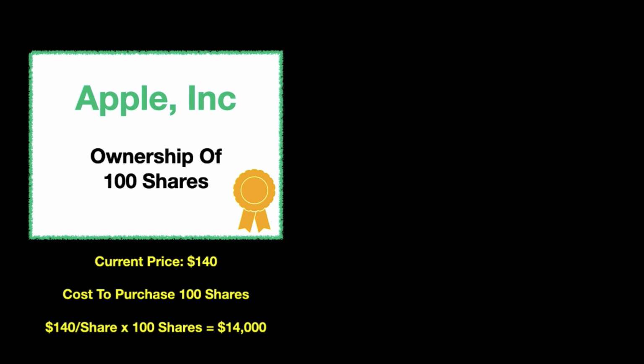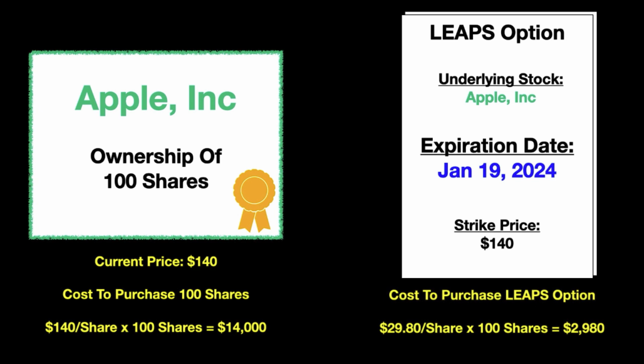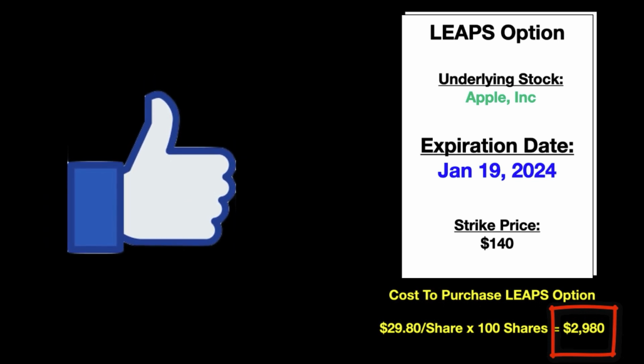Now compare this to a LEAPS option, where I would have the underlying stock being Apple Incorporated, and my expiration date would be a year or more away. So in this case, I've got January 19th of 2024, and I've specified a strike price of $140. Now, in order for me to own this LEAPS option, which would give me control of those same 100 shares of Apple stock, my cost to purchase this LEAPS option would be $29.80 per share, times the 100 shares, giving me a total cost of $2,980. So with ownership of this LEAPS option, I didn't have to pay the full price for 100 shares, remember the $14,000, but instead I only paid $2,980, and now I control 100 shares of Apple stock that I can sell or trade. So with this lower cost LEAPS option, I have similar abilities just as if I had directly purchased 100 shares of Apple stock.